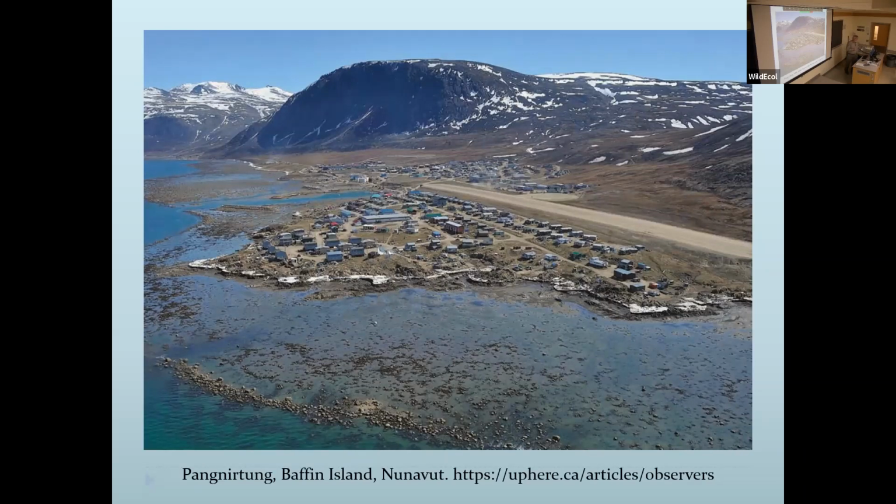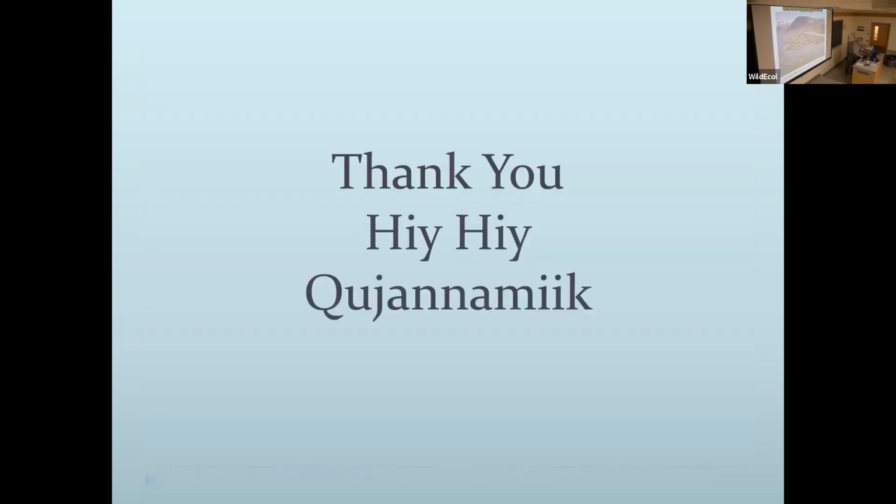This is the community of Pangnirtung. It's just south of the Arctic Circle in eastern Baffin Island. And this is where I did my master's thesis research on the tidal flats here. Koyanimik, thank you.